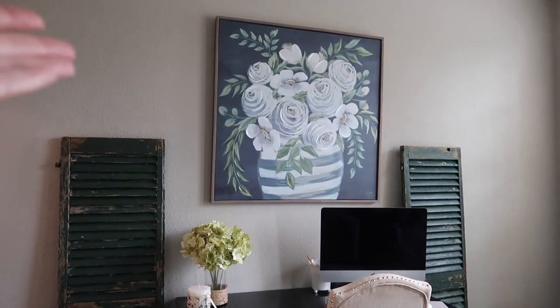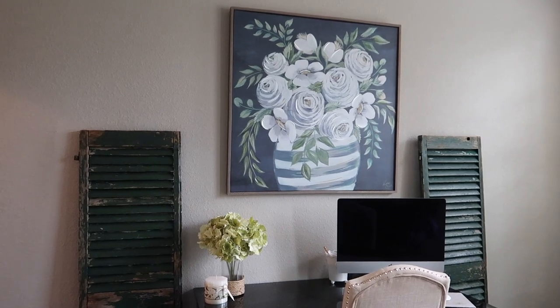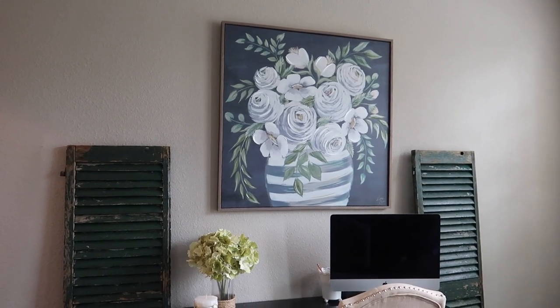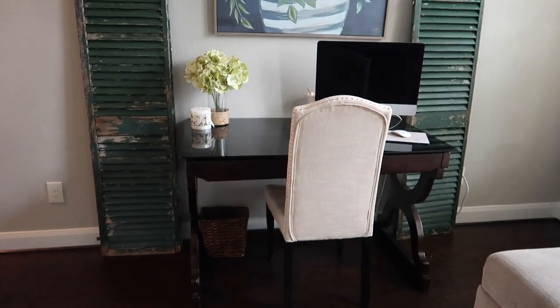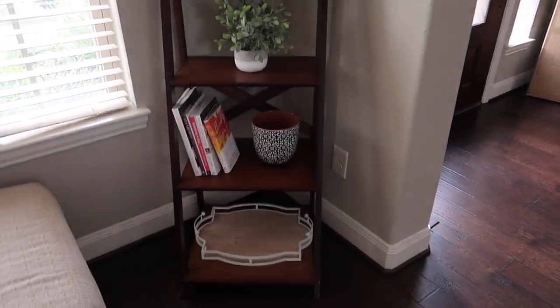So I was happy when I saw this picture because I love the color white in our house and I love using white decor. And I loved the navy background. I thought it was so beautiful. And then it had the greenery as well. So I thought it would be perfect. It would be great to tie in my shutters. And then the chair is from Home Goods a long, long time ago. And then I added a few new little things to this.